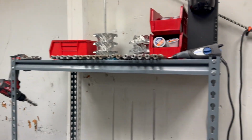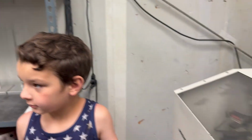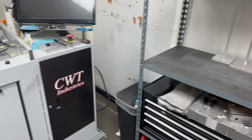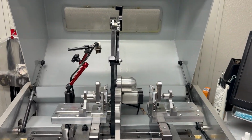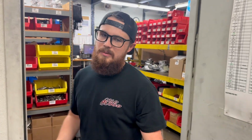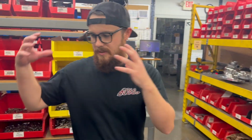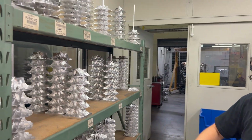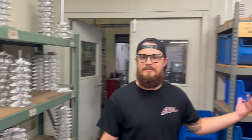This thing does 2 at a time. I believe that one does either 1 or 2 at a time, and then this one I believe does 1 or 2. And then through here is our blower assembly room. This is where everything is CNC made, and then you have everything ready to be put together. This is where all the blowers come to life.